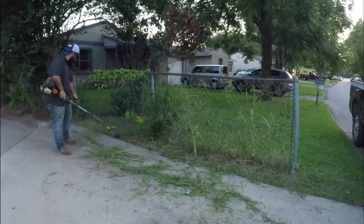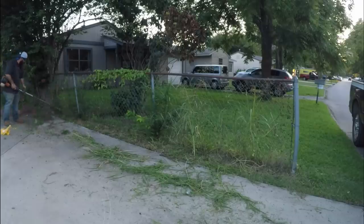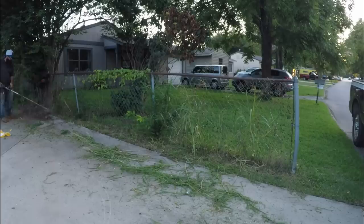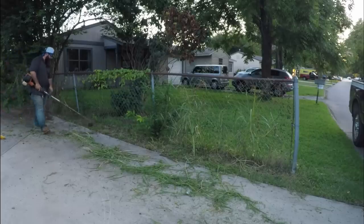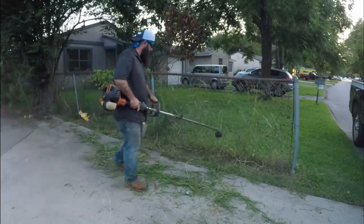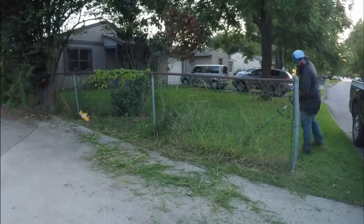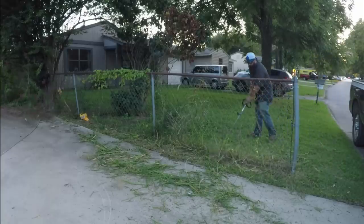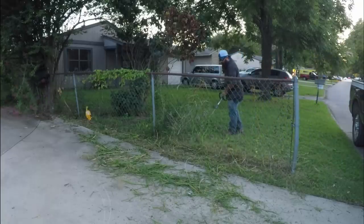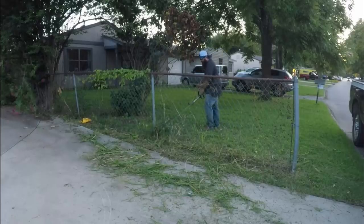So over here, we got some Johnson grass. It's tall, it's nasty, a little bit of trash there. It's whatever. That's going to happen on a trashed out yard. So now we're gonna weed eat this side. I'm going to go up and down, knock stuff out of the fence line a little bit. And then it didn't really look good, so I'm going to go over to the other side. I'm going to weed eat the neighbor's side because it's not really their fault that everything's been growing through the fence. So why not clean that up for them while I'm at it as well?